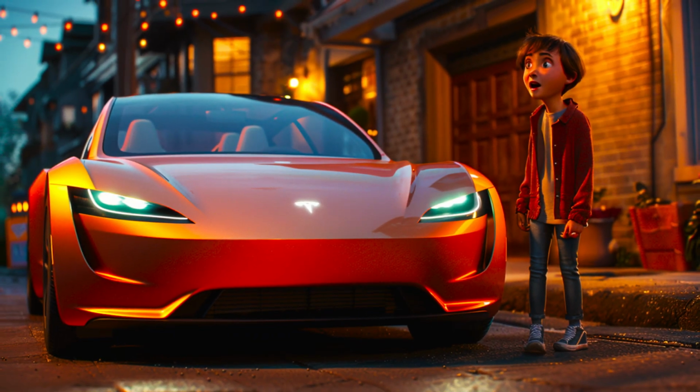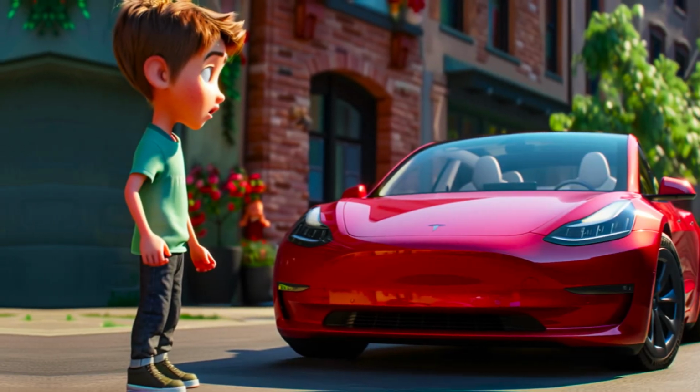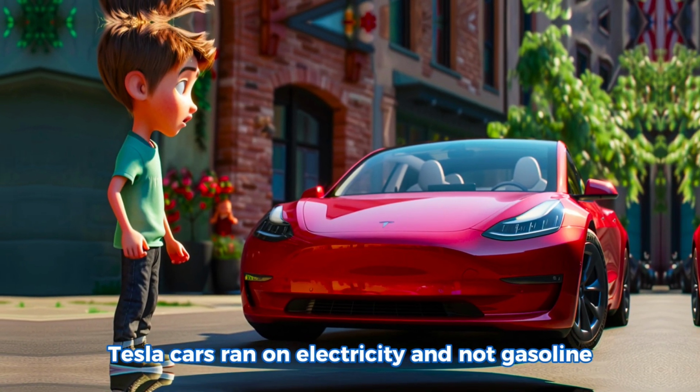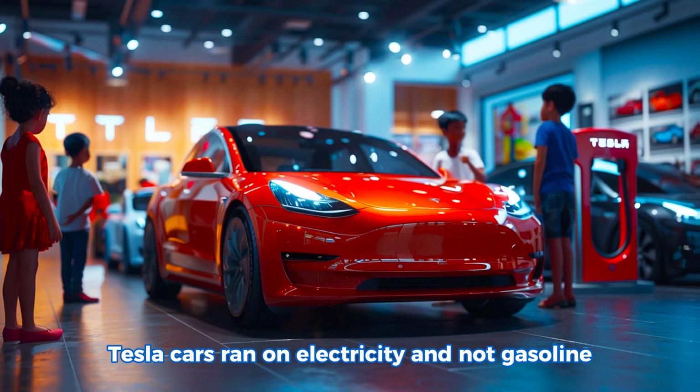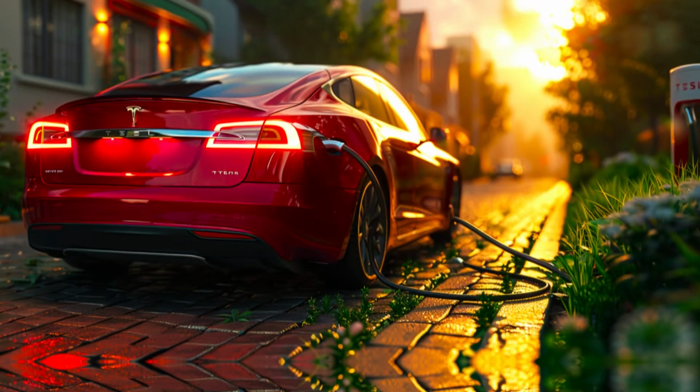Another cool invention from the USA is the Tesla electric car. Tesla cars are really special because they run on electricity, not gasoline, which helps the environment. They can also drive themselves with something called autopilot.